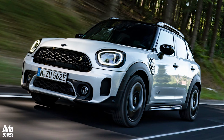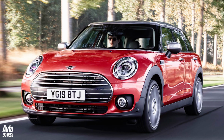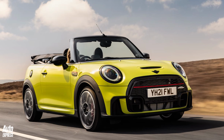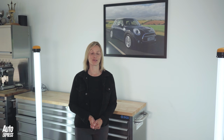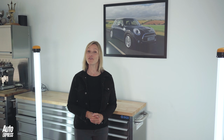Got a dog? Try the big Countryman. Carry longer loads? The Clubman Estate's for you. Always got passengers? The 5-door will be perfect. Want a tan on the move? Go for the convertible. And there's more, including the Halo GP. The most popular models remain the hatchback, the 3-door and the family-friendly 5-door.